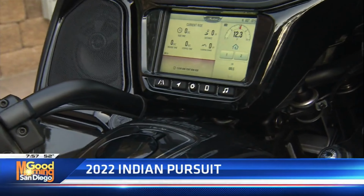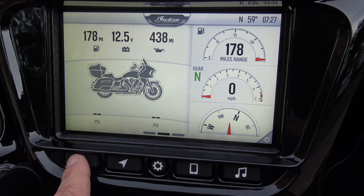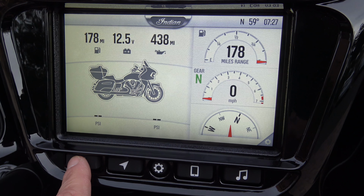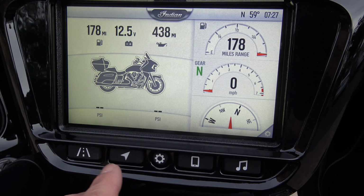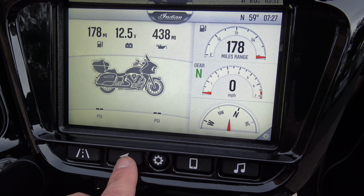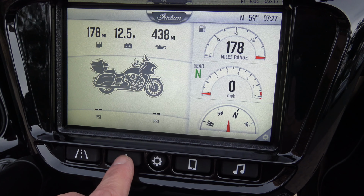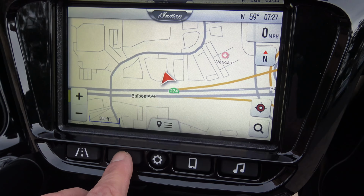Oh my gosh. More on Ride Command here, working left to right from the top. You have 178 miles left on your tank. There's your voltage. Next to that, you have how many miles until your next service is needed. On the upper right, it's redundant, but it's 178 miles again, your range. Easier to see, maybe, I don't know, for your eye. And then below that, your miles per hour. You also have the direction that you're heading. And then to the left of that, your front and rear PSI on your tires. You have the temperature outside along with the time.